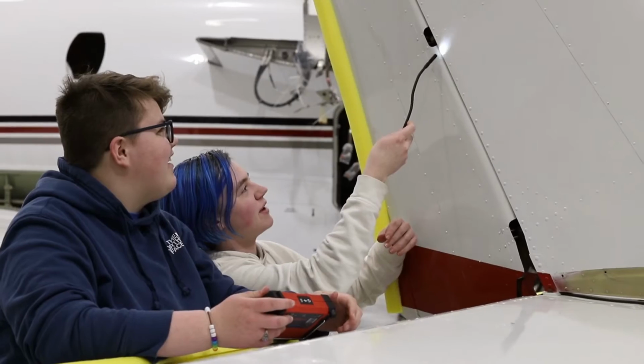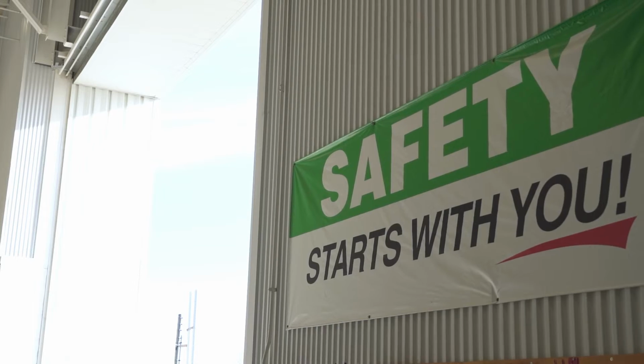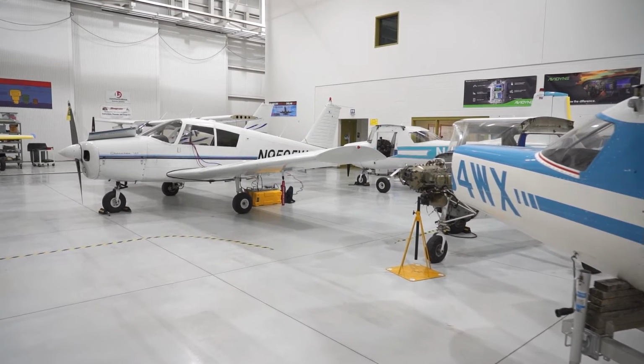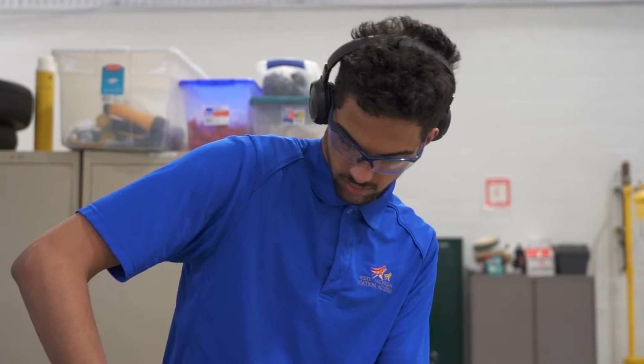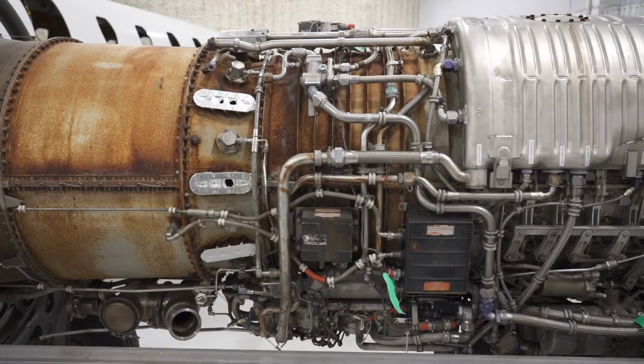hands-on stuff here. Instead of a traditional school setting, students come to Gerald R. Ford International Airport, where a 20,000 square foot hangar is the classroom. We disassemble, inspect, reassemble, and check airframes, engines, and components on actual aircraft right here in the hangar.